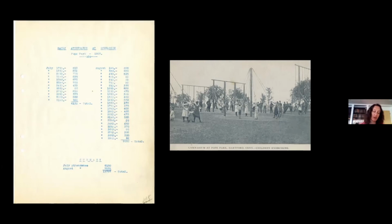And in the late afternoon, older boys and men, who, as it was said in the Current, are confined during the day in shops and factories, would have their chance to use the equipment. At all times, there was an instructor present.